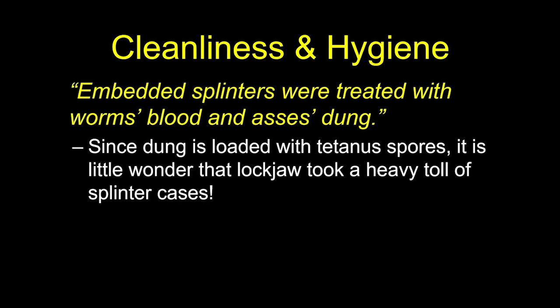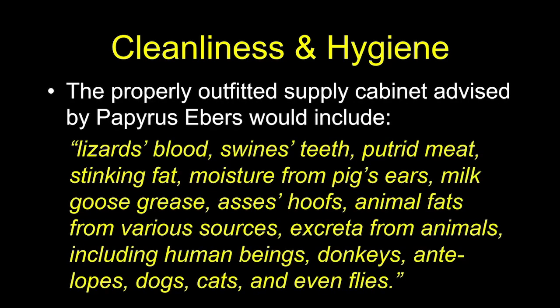A properly outfitted medicine cabinet apparently should include a lizard's blood, swine's teeth, putrid meat, stinking fat, moisture from pig's ears, milk, goose grease, ass's hooves, animal fats from various sources, excreta, which, you know what I'm talking about. I didn't pronounce it right, but you know. There are alternative words I'll decline to use. From animals, including human beings, donkeys, antelopes, dogs, cats, and even flies. Try finding some of that.